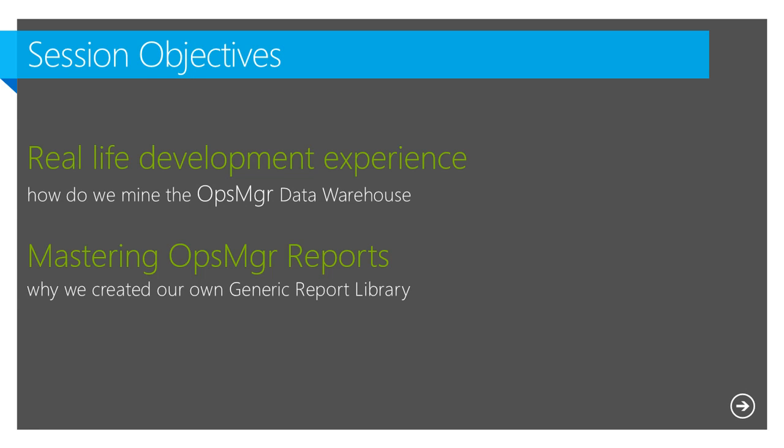And it was clear to me when we were building that stuff, extending Microsoft's own generic capabilities for reporting, that this would be a very useful tool for you, for IT pros who are trying to build your own reports, build linked reports, and mine the data warehouse, because everything is in the data warehouse. The issue is just getting it out, presenting it, making it useful. That's why we built the generic report library. It's up there on veeam.com. It's free, it's documented, and you will see it today.